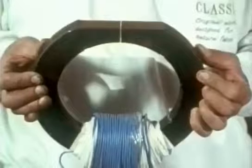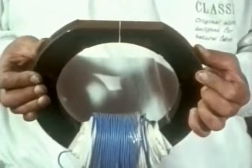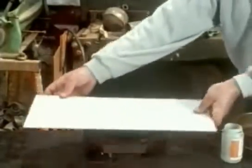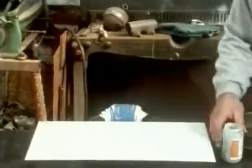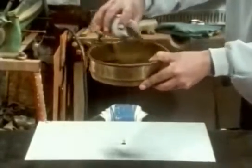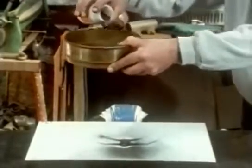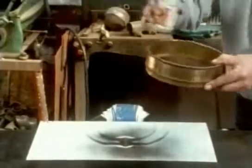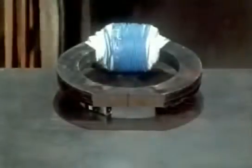The ring-shaped recording head with a gap that's been used ever since was also perfected by the magnetophone company. Here Rex has made a giant model of one. If he covers it up and sprinkles on some iron filings, you can see how the gap concentrates the magnetic field. Now when he pushes a model of the tape past the gap, you can see how it's magnetised.